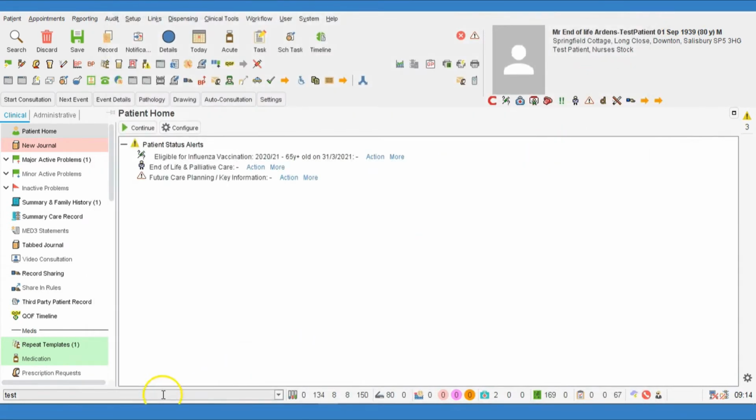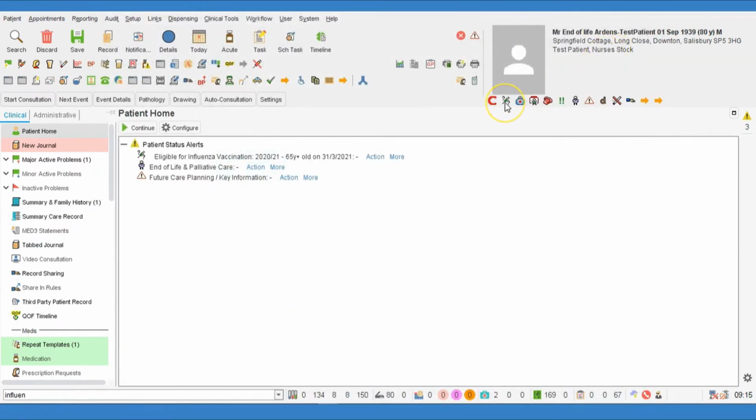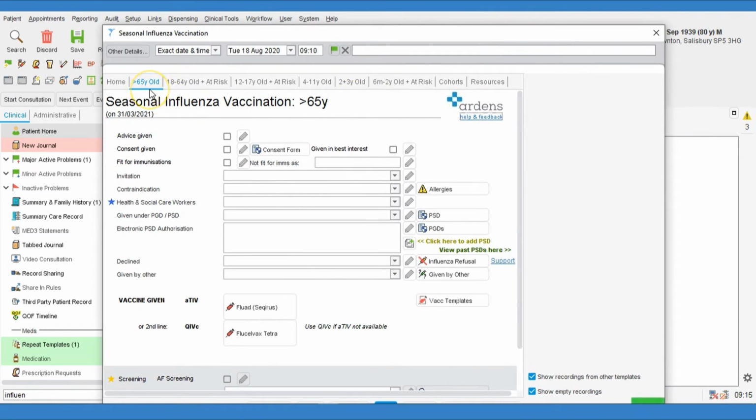And the final way to find it is the search feature down the bottom. You can just type influenza in there, and it says seasonal influenza vaccination. So you see, when we did it that way, it took us to the home page of the template. But if I just close that again and go to the shortcut, it takes me to the right tab for that patient. So this patient is 80, so it's taken me to the over 65s tab. And depending on the age of the patient, it will take you to the individual tabs for those patients. So a bit of a time saver there, hopefully.